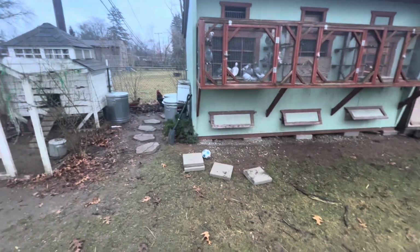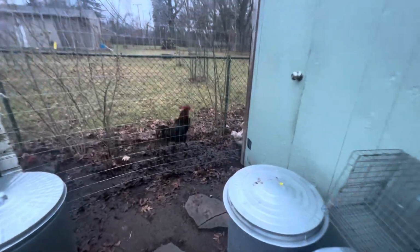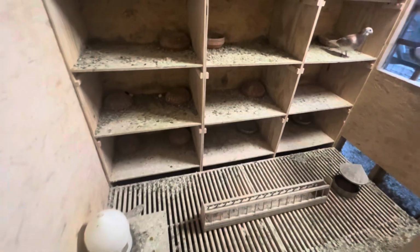But before I take you guys inside, I'm just pre-warning you, I have not done anything, and I mean nothing, since racing has started with the cock section, so it's going to be a little bit chaotic and messy in there. Today's plan is to basically clean everything out and possibly get the birds going today. Let's get in here, run these guys out.